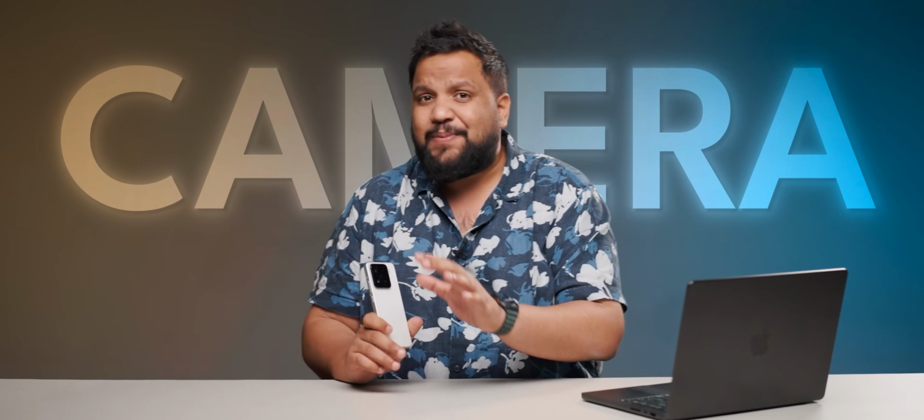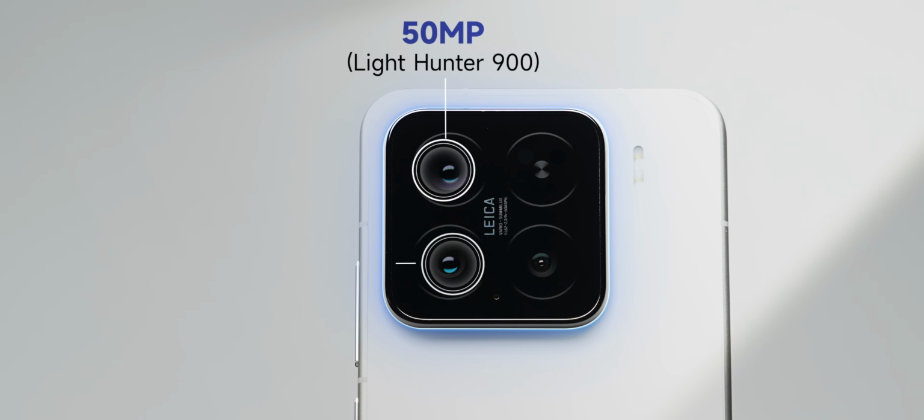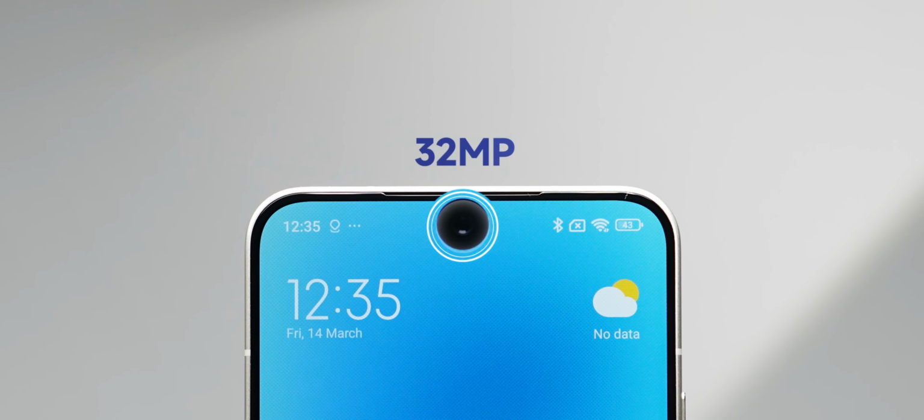Good stuff, Xiaomi. Alright, now time to talk about the cameras, and this is where the Xiaomi 15 actually sets itself apart from something like the OnePlus 13T or the upcoming OnePlus 13S. Essentially, it has a proper triple camera setup, and the specs of which we've already discussed multiple times before, but you do get a primary, ultra-wide and a telephoto, and even the selfie camera has a very good sensor.